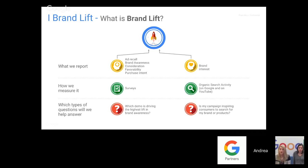First of all, what is Brand Lift? What is the platform? How do we measure it? What does it look like? Google's Brand Lift study measures the effectiveness of your brand campaigns on metrics much closer to your marketing goals. So things outside of traditional clicks, impressions, views, we go quite a bit deeper on this platform. Depending on the metric measured, the Brand Lift will either survey your client's audience or analyze their organic search results. That's on google.com and YouTube as well.